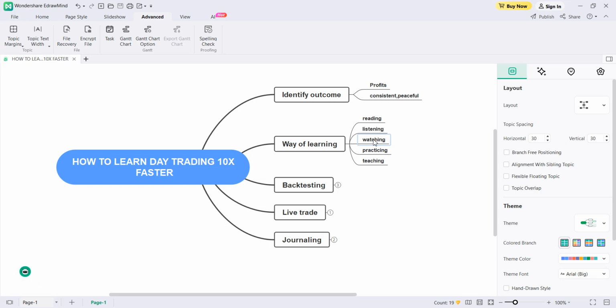This is like the cone of learning, something like the hierarchy of learning. The fourth one is practicing. You have to practice what you are reading, what you are listening to, and what you are watching. By reading a system and listening according to the system, by listening to the mentor who teaches that system, or watching his videos.